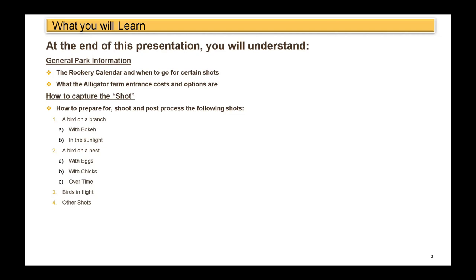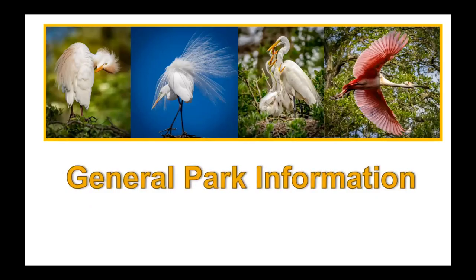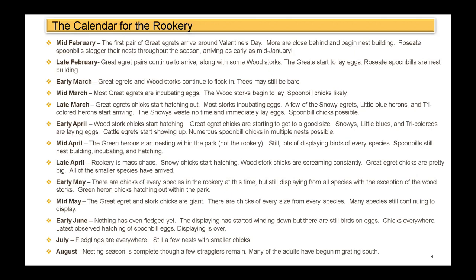We'll go through all these different shots, birds in a nest. Birds in flight is always the hardest, and we'll do quite a bit of information there. But then we'll talk about other shots that you can take also. General park information. What's going on now?